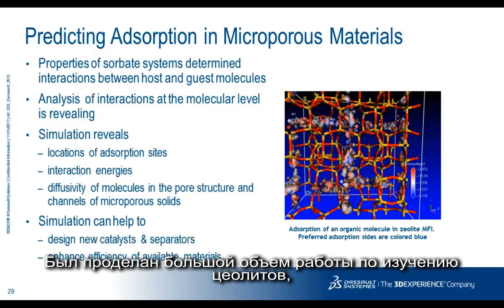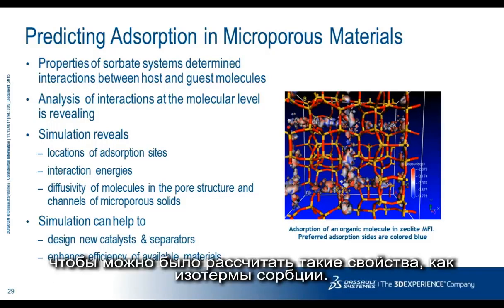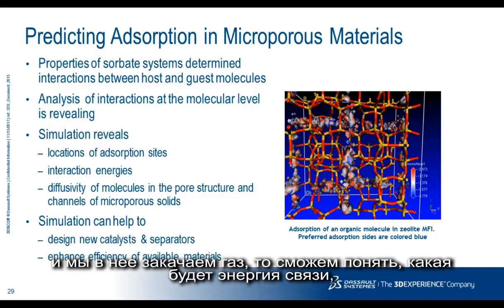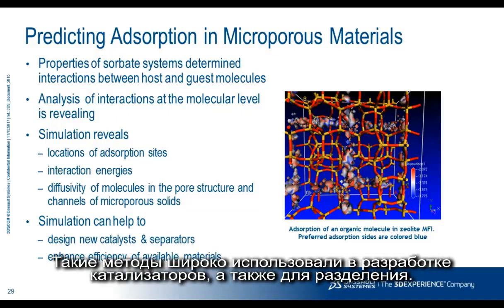There's a lot of work that's been done in zeolites, other microporous materials, for separations. So gas separation, understanding how these molecules will bind onto the surface. So one can calculate properties like sorption isotherms, understand if we have a zeolite structure and we're pumping gases into that, what is the binding energy, how do they bind, where do they bind, and if we're putting different gases in, how are they going to sorb into that material. So these have been widely used in the development of catalysts and for separation.